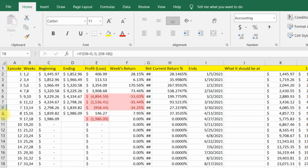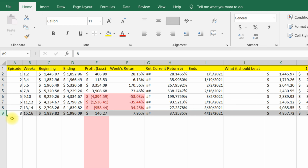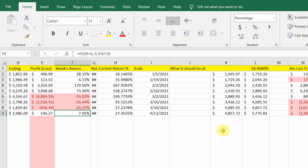Here we are. We are looking at row number 9, okay? Let's get that other one out of here. And here's what we have. So I actually ended at 1986 today. Now, I do want to mention that that is after having a $400 gain today. So today was a great day, percentage-wise, but it's only 400 bucks. And I was down, seriously, I was at $1,500. And here we are, 1986, $146 gain for the last 2 weeks, 8% return, not enough to keep up with what I'm trying to do.